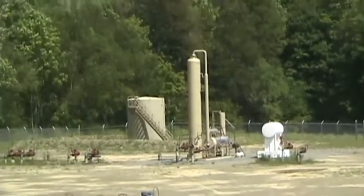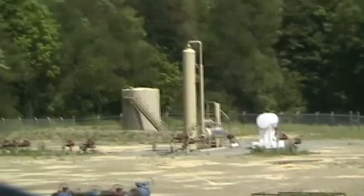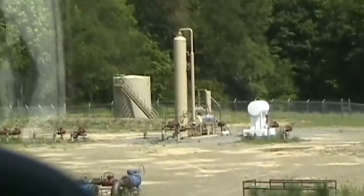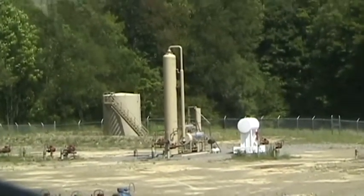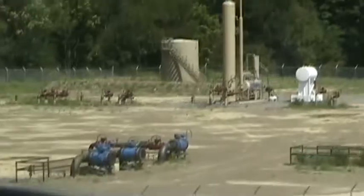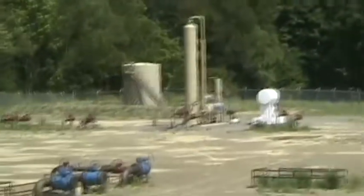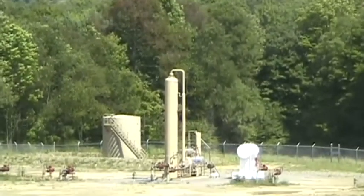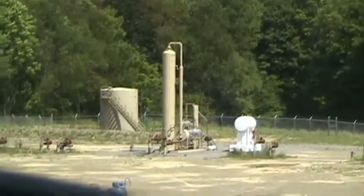Compressors are allowed to emit tons of emissions in our state, of all kinds of volatile organics, all kinds of toxins like BTEXs, like benzene, xylene, toluene, formaldehydes, dioxides, and they're allowed to do this. And we're having now compressors, from what I can see, every 2 to 4 miles to help push the gas, compress it, dehydrate it, and push it through the pipes.